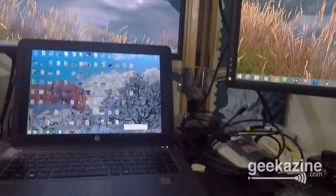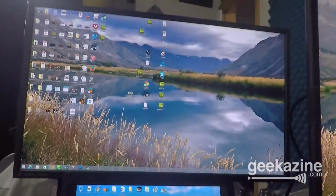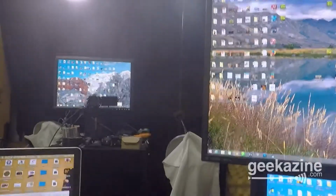Now it's a lot heavier with these two monitors on. And of course, the dual monitor mount for these two monitors, so I can move these monitors out of the way. Here, let me show you. So when the show happens, I can take this monitor and just kind of move it out of the way so it doesn't get into my main shot.